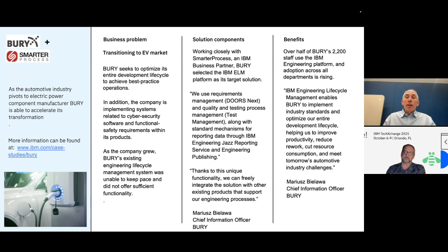So again, this is an example of where one of our customers has adopted our products. They became successful. They got their products out quicker, and they passed their audits, because without that, they're not going anywhere. With that being said, if there are any questions, Jim and I are here to answer them.